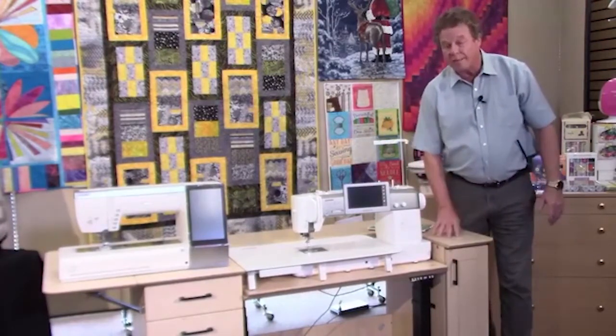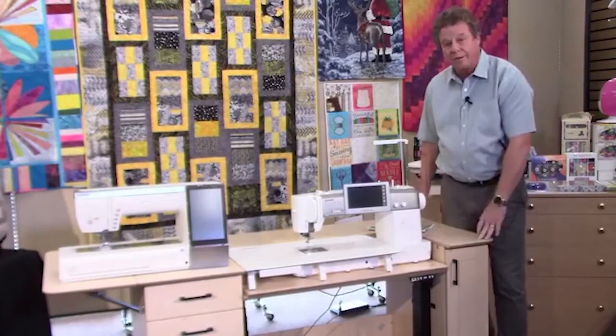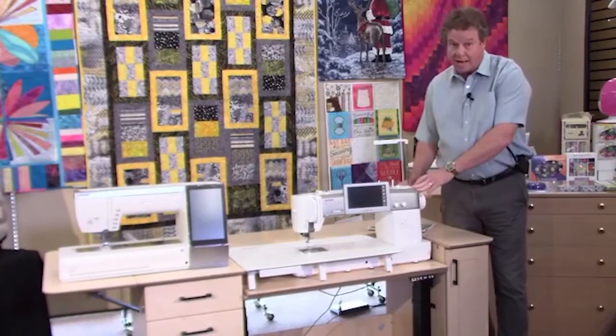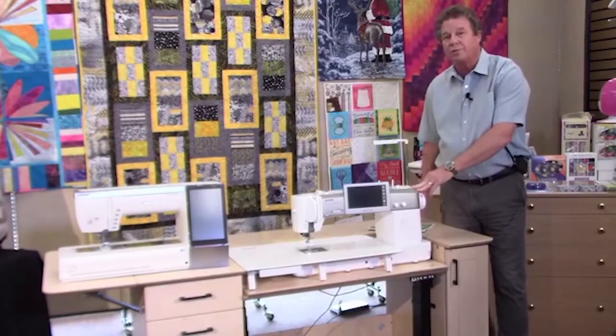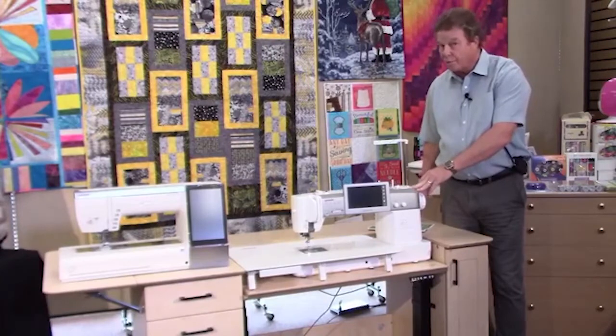So we have a great deal on the machine with the cabinet. Now, a lot of you already have the machine. So if you already have the machine and you would like to have the cabinet, we also have a special deal on just the cabinet. Cabinet's $1,000 off. That's a great deal.